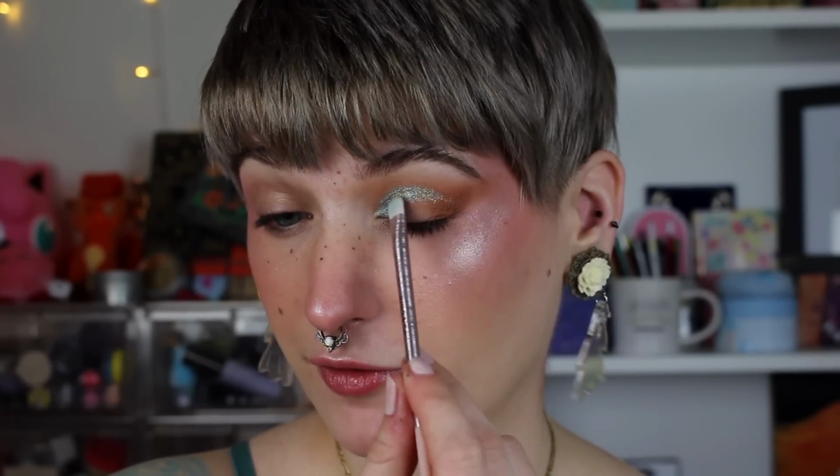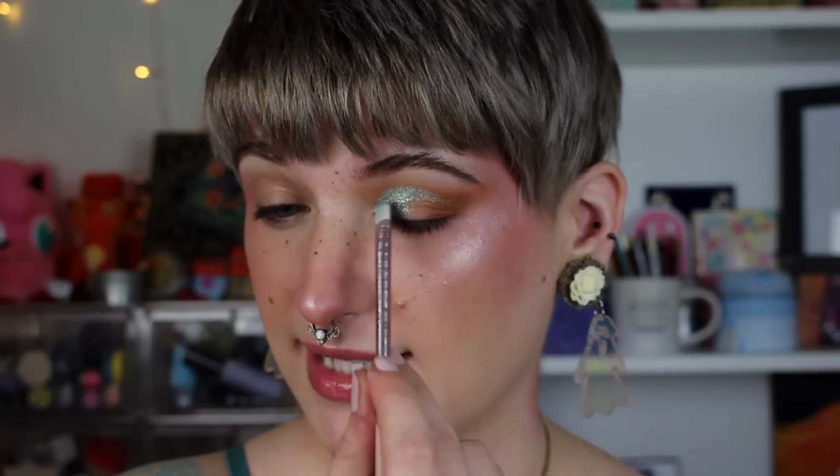Whenever I do my half cut creases with multiple shimmers, I do like to lay things down in a diagonal shape rather than horizontal or vertical. I just think it's really flattering on my eyeball. And I like it. So I'm just forming a little bit of that diagonal where it's thicker towards the bottom, and then thins out up here.